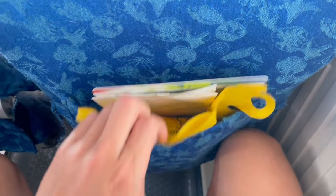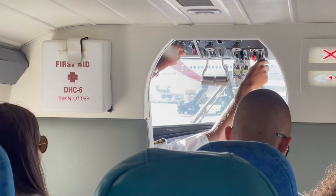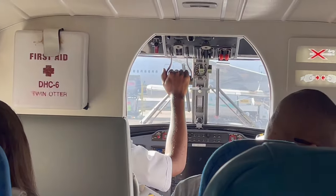This is our life vest because there wasn't any room. We are literally in the cockpit. Like, what's going on? Okay, 15 minutes flight only on 3,000 feet, so... Oh gosh, the propellers are starting their engines.